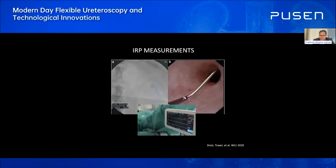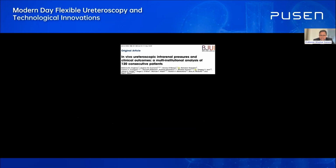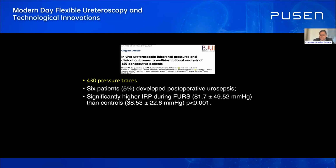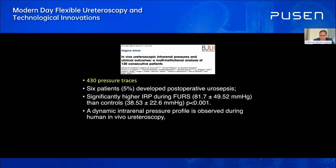This is one of the internal pressure measurements using a Comet 2, which is a vascular wire. And when we looked at in this study with 430 pressure traces, 6 developed postoperative sepsis, but they all had a pressure higher than 80 millimeters of mercury. So maybe somewhere around there is a threshold. Below that, there was no sepsis in all of these patients.